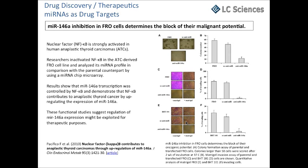where it's involved in the anaplastic thyroid carcinomas. And it was basically shown that its inhibition in FRO cells determined the block of their malignant potential. What it does is it regulates the nuclear factor NF kappa B that is strongly activated in human anaplastic thyroid carcinomas, or ATCs. And what you see here again are the samples and the FRO cells, then with an antimer, and then with an antimer 146A.